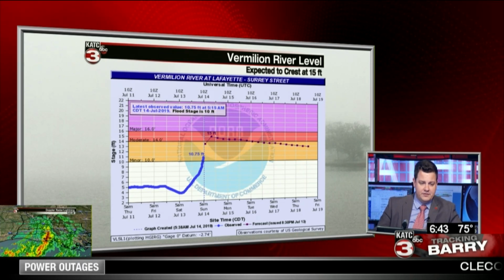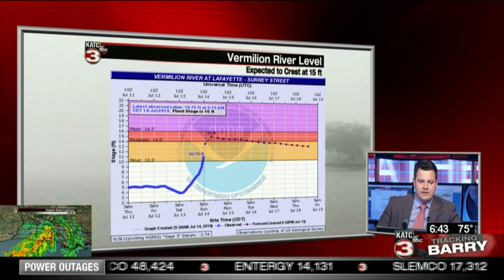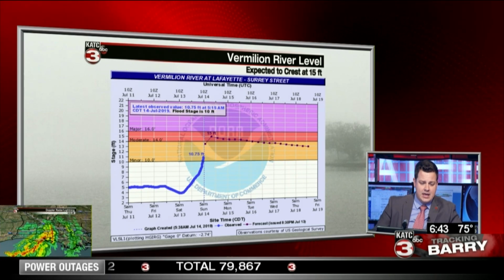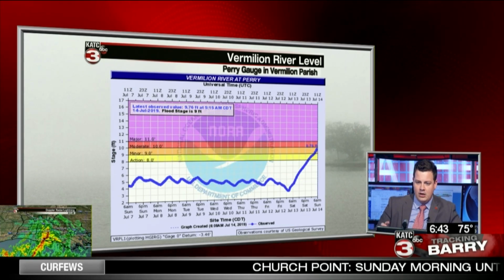Those who may have lived along the river long enough would have seen that. 2001, it was right around 15 feet as well. So there's a little bit of history there for the river getting up to that stage. It's done that several times, twice actually in 1993, once in 1980, and then through 2001 as well, which would have been the latest time it got to 15 feet, other than 2016 when it was a little bit higher.